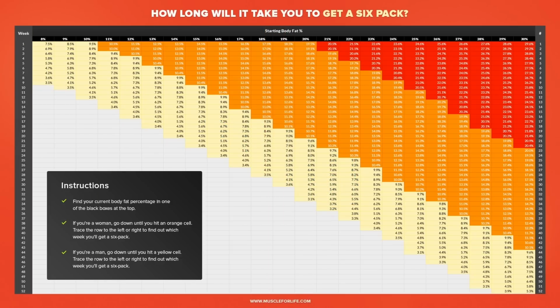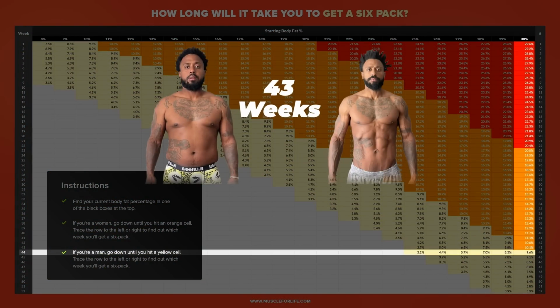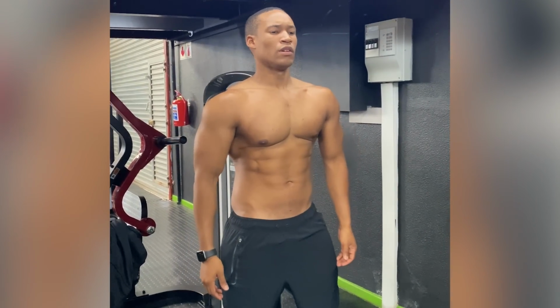With that said, Tyrell, starting at 27% body fat, will take 36 weeks. Tori will approximately take 43 weeks, and Nicholas at 28% will take approximately 38 weeks. You can use this chart to figure out how long it will take you, but let me share my personal and special fast method of figuring out how long it will take me and my clients to get to 10%.